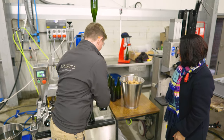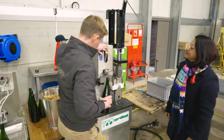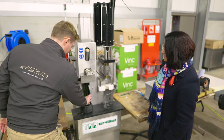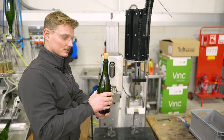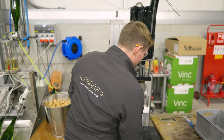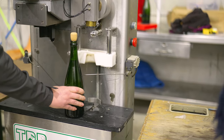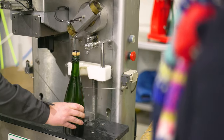That's exciting. So if I move along to this step here. Okay. So all our corks are in here. And then the bottle is placed here, and you see the cork has been put into the bottle. That's superb. Amazing. And then the last thing we've got to do is get the gold foil on. This is just the wire hood going on. Ah, the wire hood, of course. The cage. You get the cage.